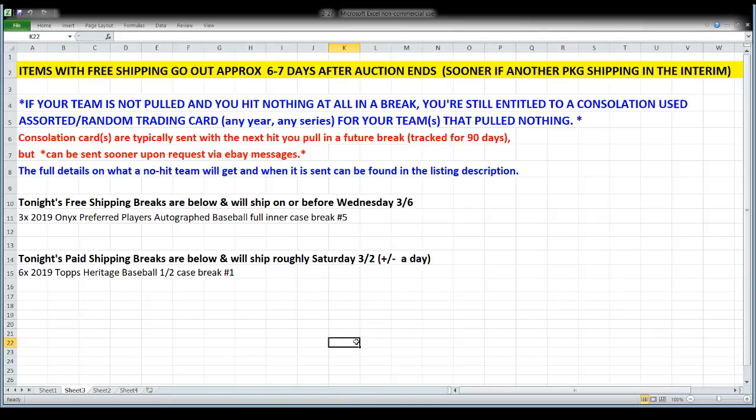Our paid shipping break tonight, that's our 2019 Topps Heritage. That should be on the way to you on or before Saturday, unless something unexpected happens. If something did go off the rails a little bit, it could possibly slip into Monday, but I feel like Saturday is a pretty reasonable target there for our half case of Heritage Baseball.